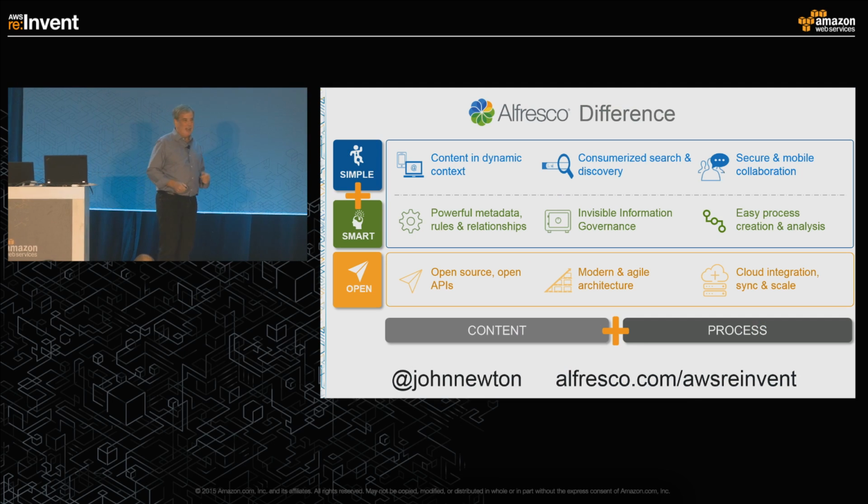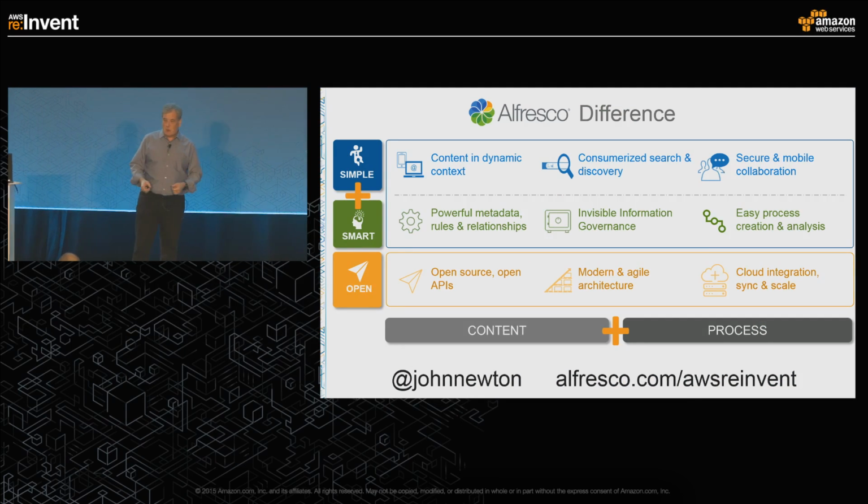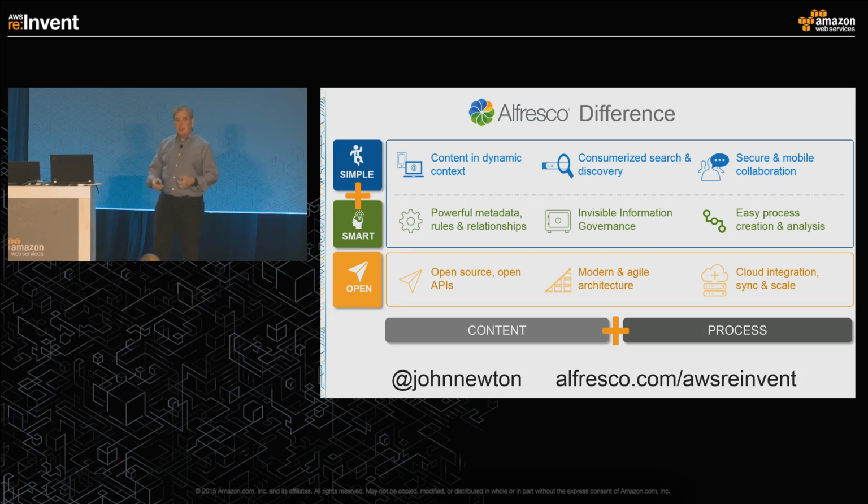Now, why? It wasn't just about open source. We wanted to make it different. We wanted to make it simple so that people actually use the software. Although we created some really powerful software, Documentum, not everybody used it. So that was a really important thing, and we added some capabilities to do that. And then we made it smart, so you didn't have to do a lot of work. Stuff just happens in the background. And then we made it open, very open. Open standards, open source, just as transparent as possible. We started with enterprise content management, and then we started to move into more process.